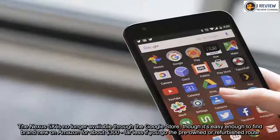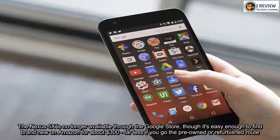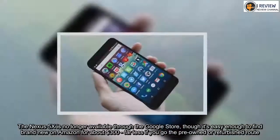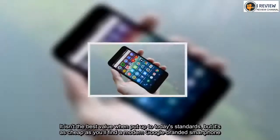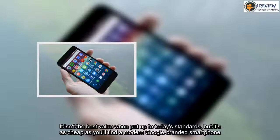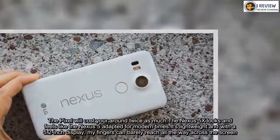The Nexus 5X is no longer available through the Google Store, though it's easy enough to find brand new on Amazon for about $300, far less if you go the pre-owned or refurbished route. It isn't the best value when put up to today's standards, but it's as cheap as you'll find a modern Google-branded smartphone. The Pixel will cost you around twice as much.